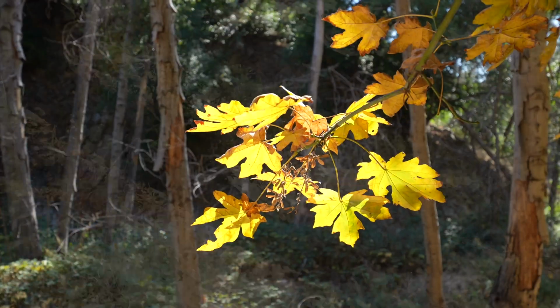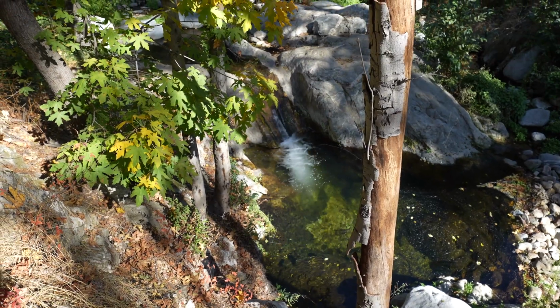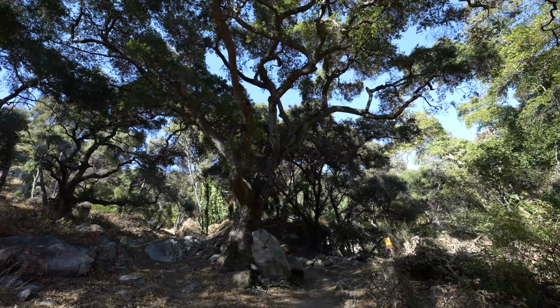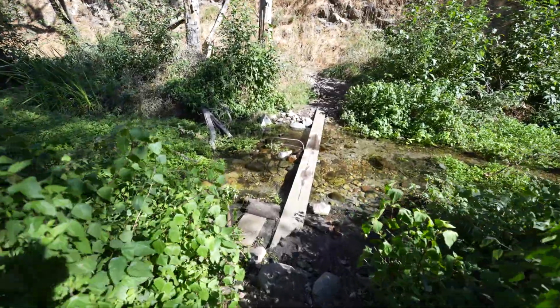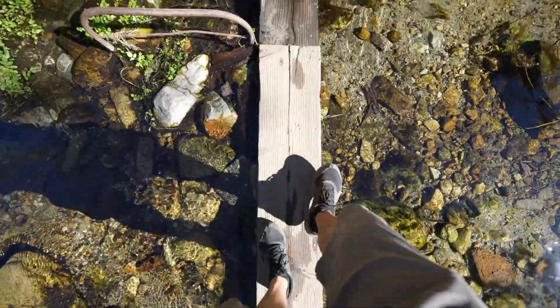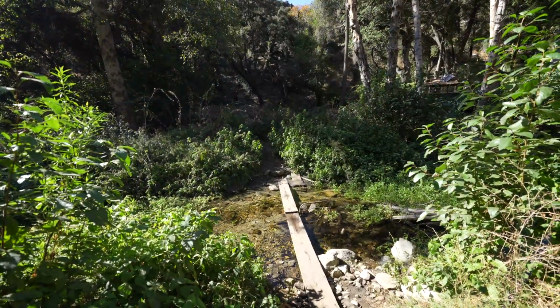After passing more of the cabins, the trail starts a gradual uphill towards the waterfall. All in, it's about 3.5 miles round trip with 700 feet of elevation gain. I should also note that you need an adventure pass for this, and you can buy one at the trailhead at Adams Pack Station.